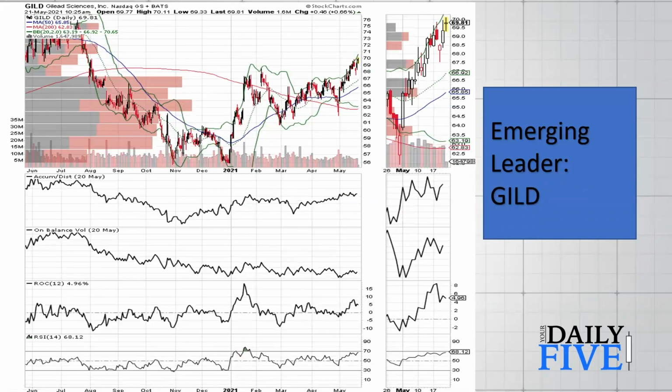Second emerging leader, and this is a stock that has had a very rough patch. This is Gilead Sciences. Of course, they have the remdesivir drug that helps but doesn't cure COVID. The market doesn't really like that very much, so it got beat up pretty badly. But look here, the S&P 500 has been jumping all over the place. Money's coming out of housing stocks. And look here, GILD is near a breakout, and that's important. So let's look at this closely. Look at this right here. This is volume by price.